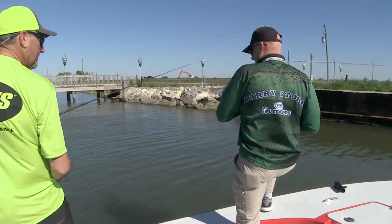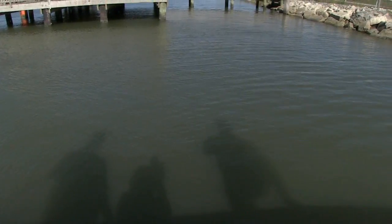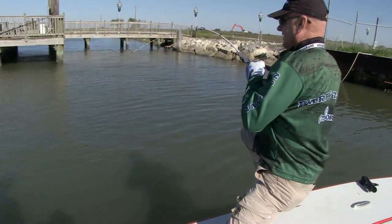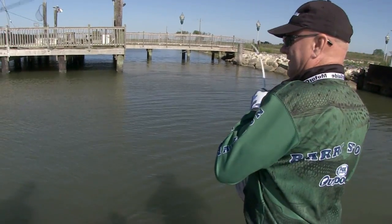What you got? I got a fish. A fish, he says. Crawling that mambo right along the bottom, just off the corner of that dock. Looks like a nice one. And I'm getting hit every time it comes by the corner of that dock. One of them hits it. I hear some drag pulling. Yeah, he's got a little something to him. Boy, he's stripping off some drag now.